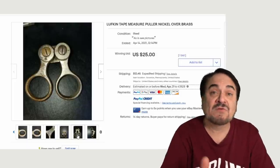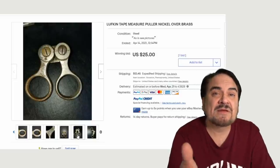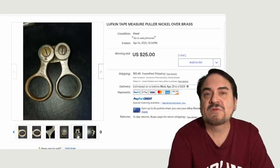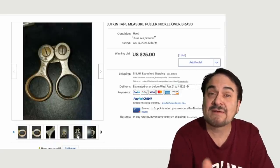Really interesting item. Now, it's not worth a fortune, but it's something you'll pay a few pennies for most of the time. The person selling it usually doesn't know what it is. I've paid a dollar, I've paid down to a quarter for one of these before. 25 to 50 bucks is on average what these sell for, depending on the condition.